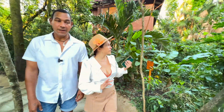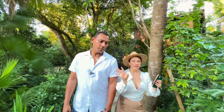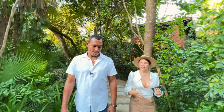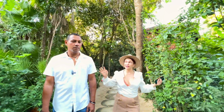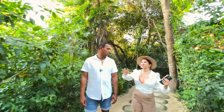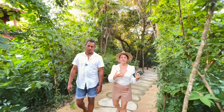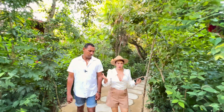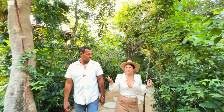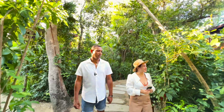And as we are walking through this path, it is very unique because those tree houses are spread out, and it allows enough air to go through the forest and in between, and it has enough space for all the vegetation to grow and for all the native animals and birds to come and just enjoy this paradise and this little nature oasis.